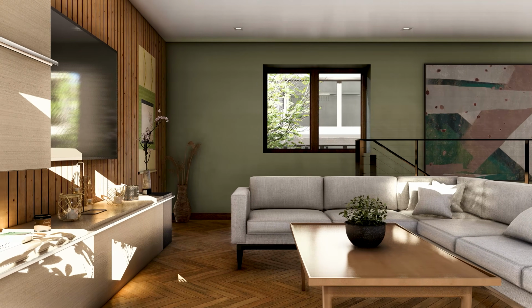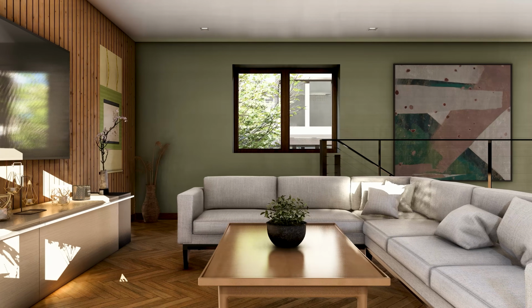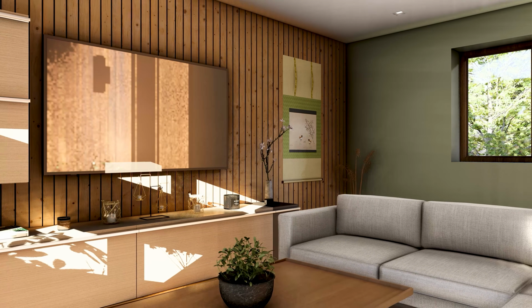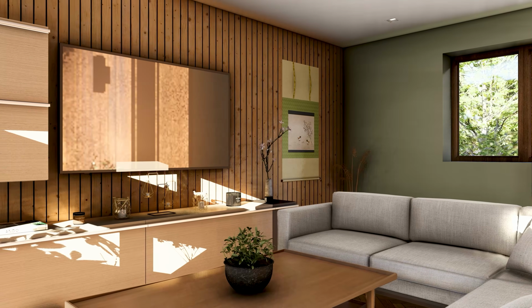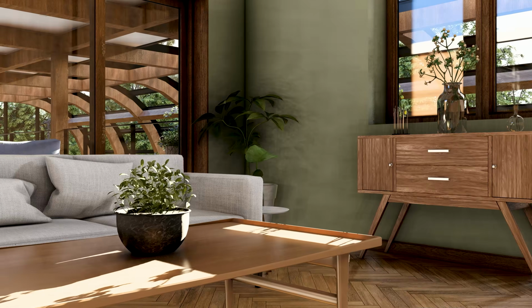The sofa faces towards a wood accent wall with acoustic backing to help keep the noise down in the home. There's a built-in entertainment center with plenty of storage for extra blankets, pillows, and games, as well as a wall-mounted television for movie nights.